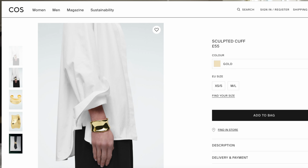So the first bangle I'm again about to pull the trigger on because I love it so much is this beautiful gold cuff from COS. You guys know I love COS. It's probably my most favourite place to shop in the world ever. And I just think this is beautiful. It's such a statement. It's £55, so it's mid-price. So it is actually gold plated. I just think it's beautiful. I love how wide it is.